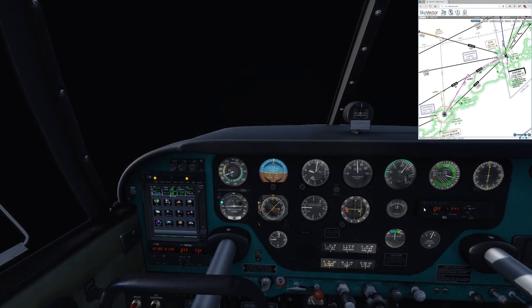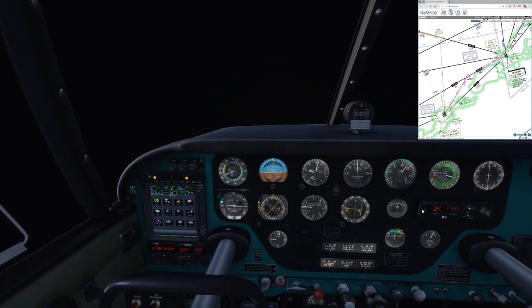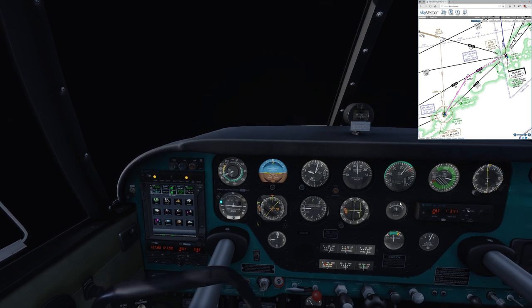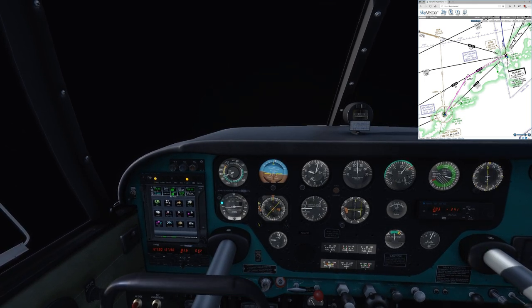That way, if for whatever reason we need to look at a different radial, or I guess a good reason would be to prep for the approach, which we're going to do next. Okay, 217, we're pointing directly at it. That's good. We'll just keep going this way. Actually, it looks like I'm getting a little off course again. Okay, let's bring up the approach.